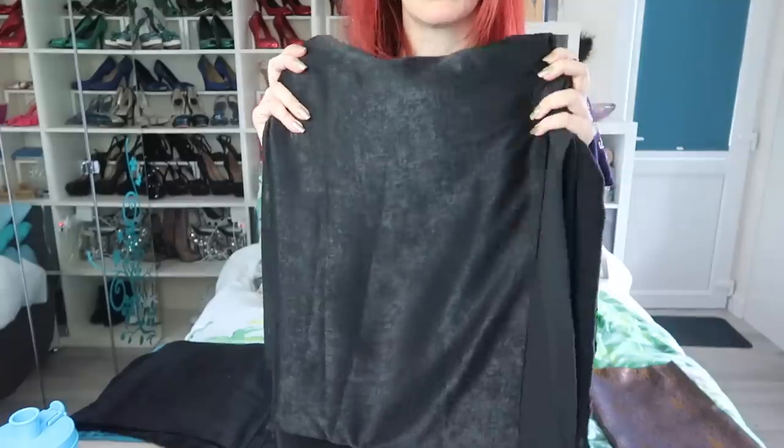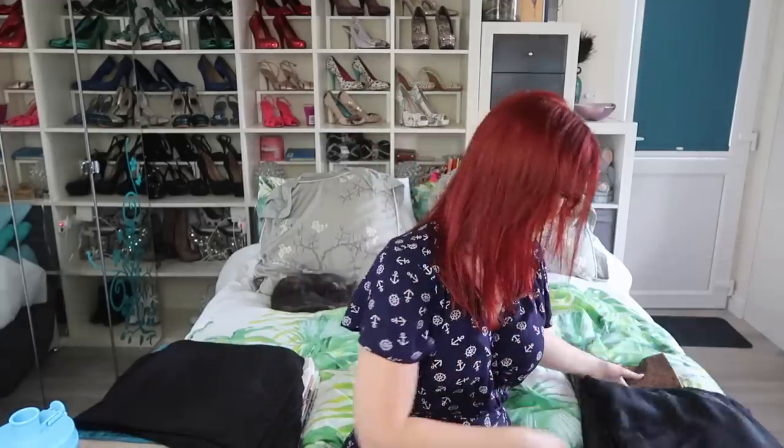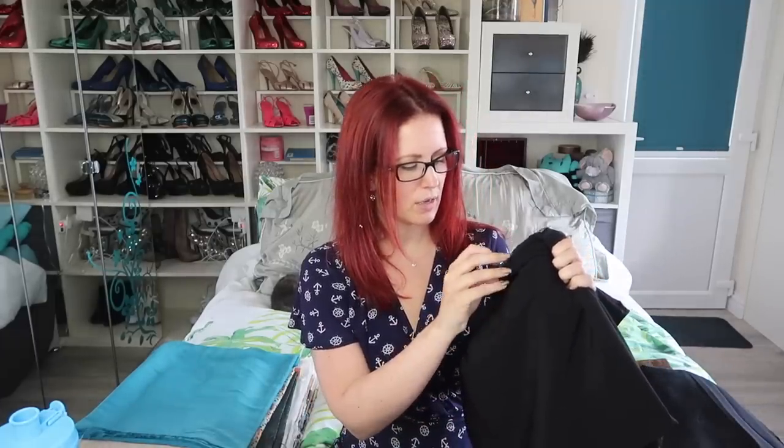I bought this from the Goldhawk Road, and I think I wanted to make tops and things out of it. So this is definitely going to be camisole tops, one of those cowl neck tops that I make. They would be really nice in it. So 5 meters of that.